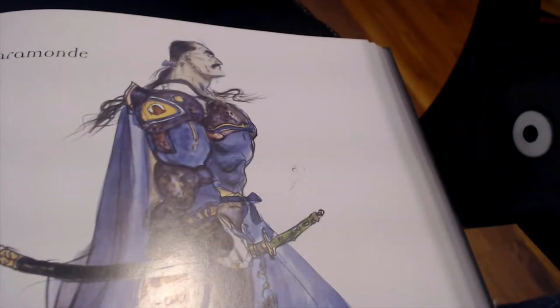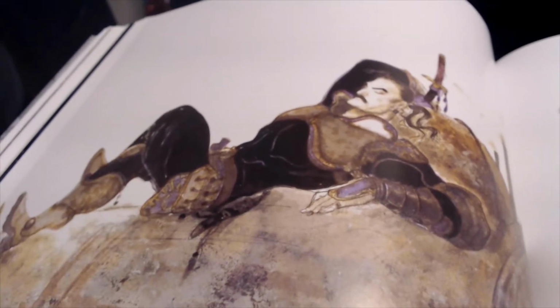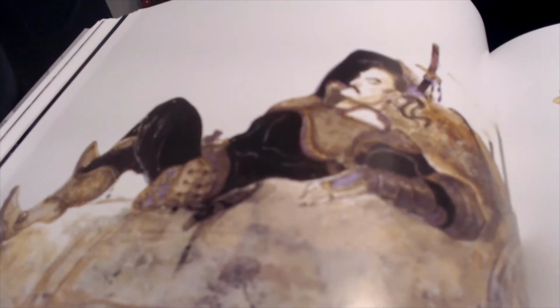Here is Cyan, who is a really, really cool character. He's a samurai from the Kingdom of Doma, I believe. A great, very disciplined character. He follows his Bushido code to a T. I love him. It's a great design. Once again, like everybody in this game. Here he is asleep. Very, very cool.